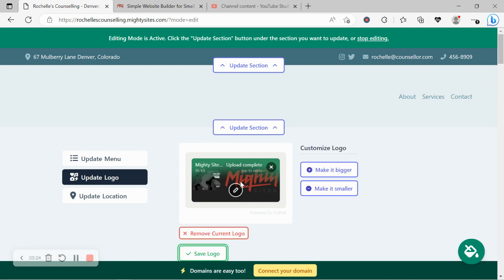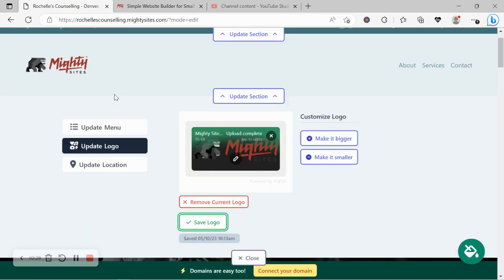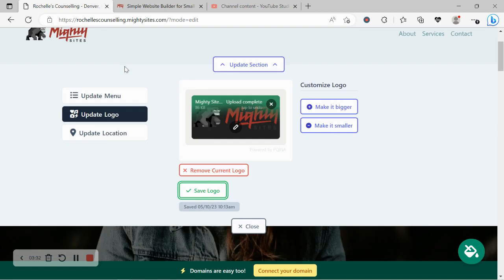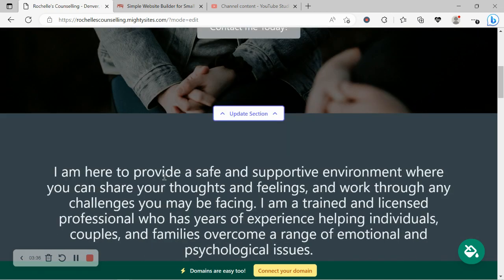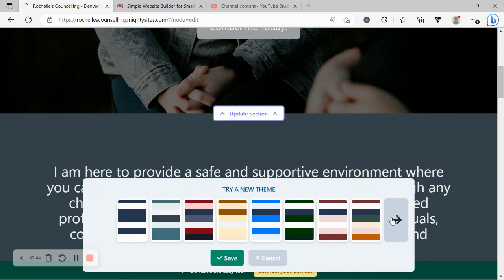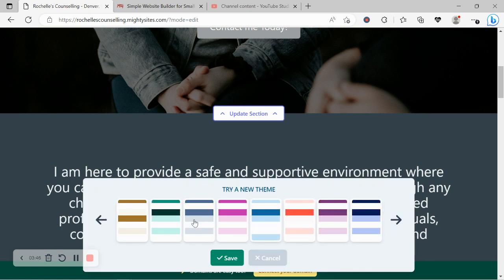If you want to filter it, maybe zoom in or crop it so it fits better into the section, you can click on the little pencil. You can make it bigger and smaller on the right over here. Now with Mighty Sites as well, we pre-selected all the colors. If you want to change them to suit your business card, your branding, your marketing, and message, click on the little paint bucket on the bottom right hand corner. No color coding needed.